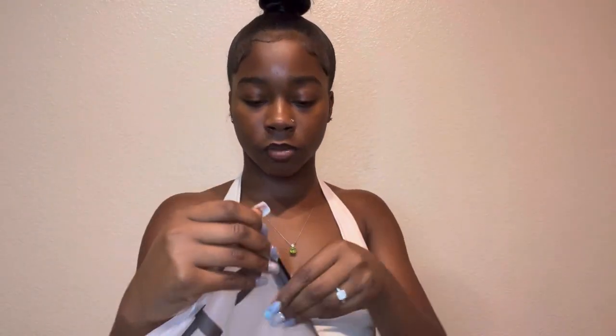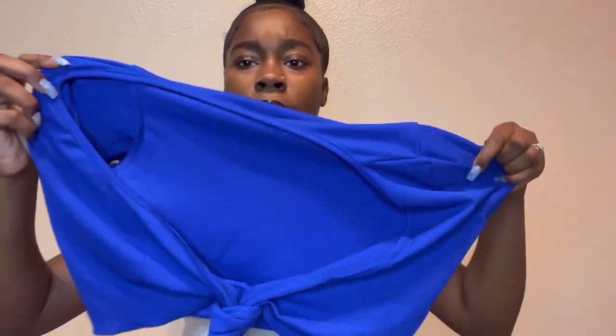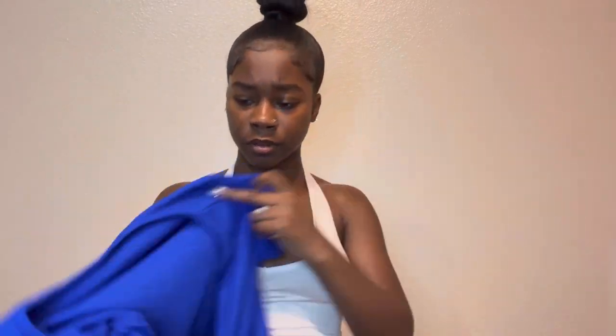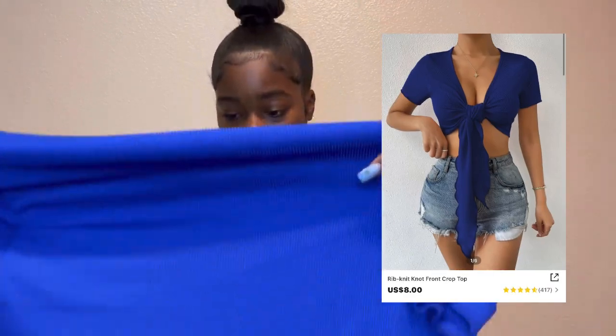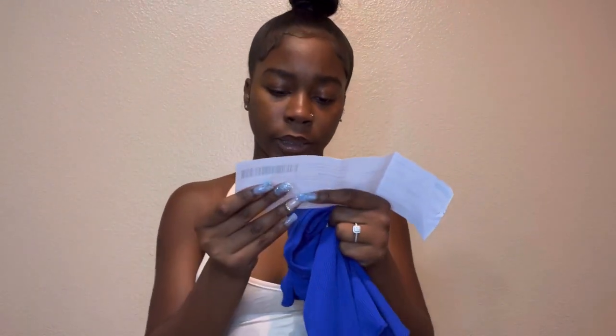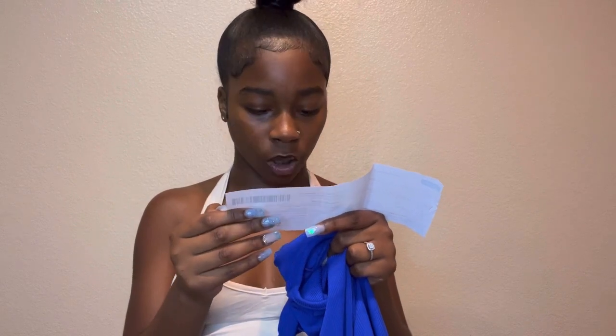I think I remember this one. Okay, so this is what it looked like. It's giving big. Mommy, what you got? I don't know, because I don't got breasts. This is giving real big. I can't find it on here, but literally everything I got is extra small. So I don't know what this is about, but baby, this shirt giving huge. It's giving real big. But we're going to try it on, and I'm going to let y'all see what it looks like.